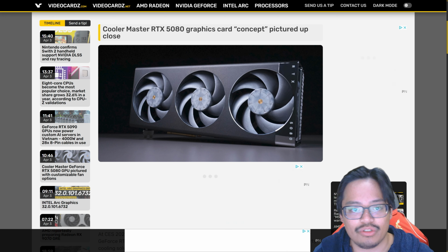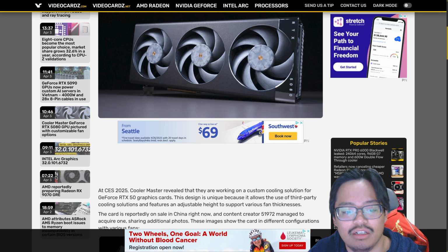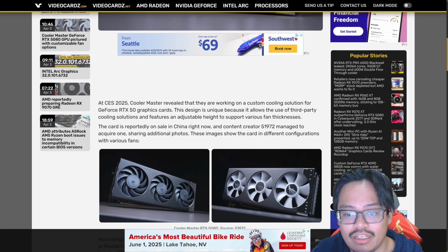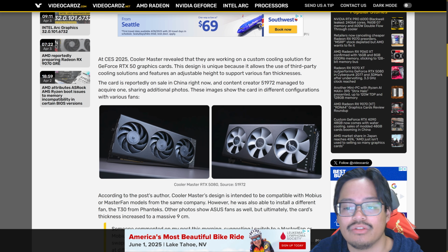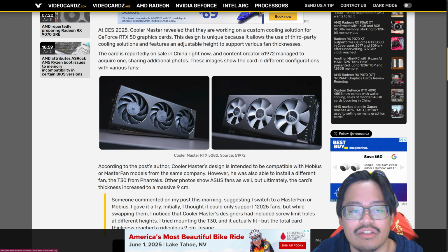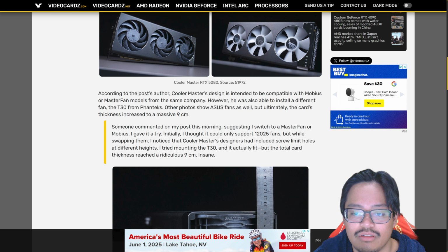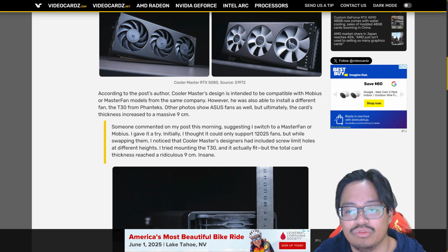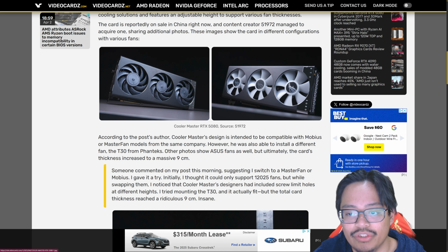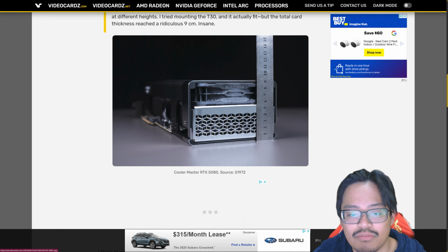So Cooler Master showing off an RTX 5080 concept card, pictured where a content creator was able to actually get his hands on one, get more pictures, and kind of customize it. I know during CES, Cooler Master had something like this, right? Now, I don't know if this particular source or news was part of an April Fool's joke. I really wouldn't take this as a real product that will be coming out. But if it does, this is pretty dope.